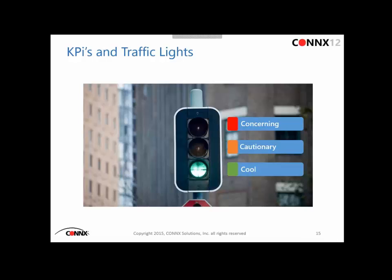So you can set these levels based upon your business needs and have it reflective based upon a frequency, say every 15 minutes if you want to keep getting a snapshot. So you don't have to know what the numbers mean. You can see a visual representation of that.